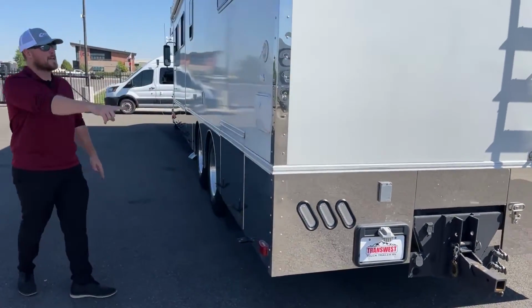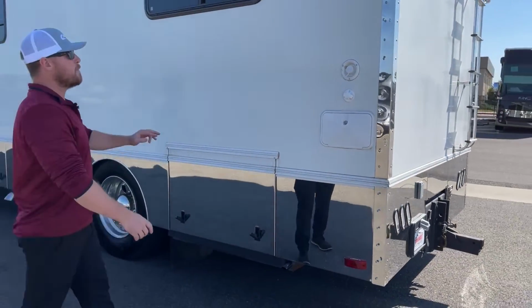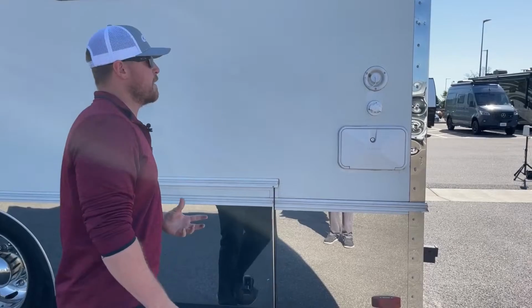In this compartment, I'm not going to open it up, but we do have an exterior shower. Above that, we've got our freshwater fill. We have two options here. We can either do a gravity fill or a city water connection, just depending on what we have available.